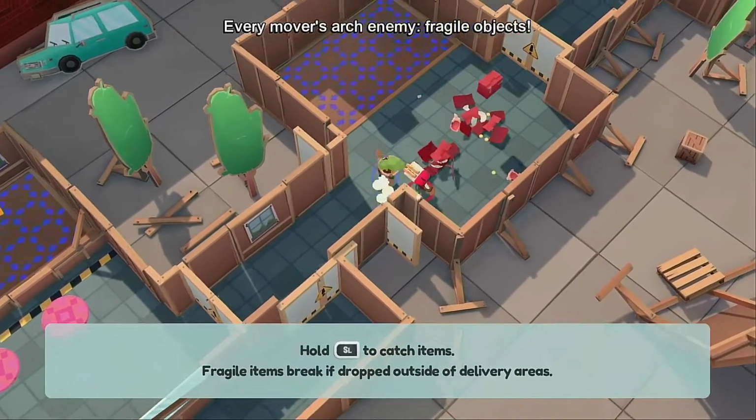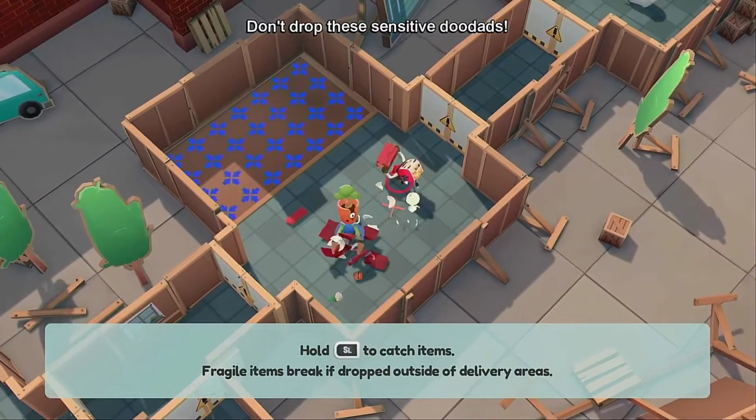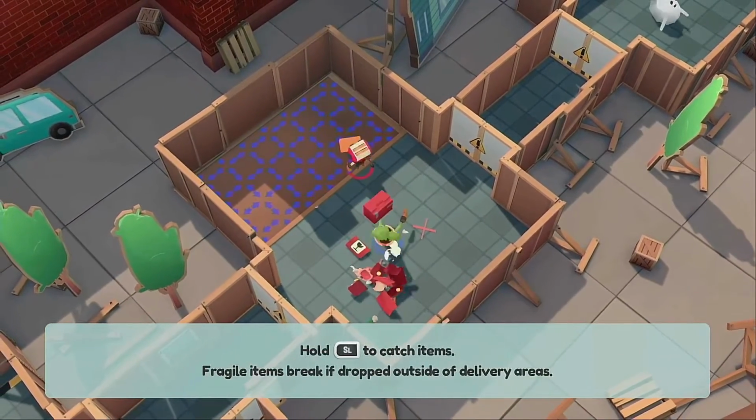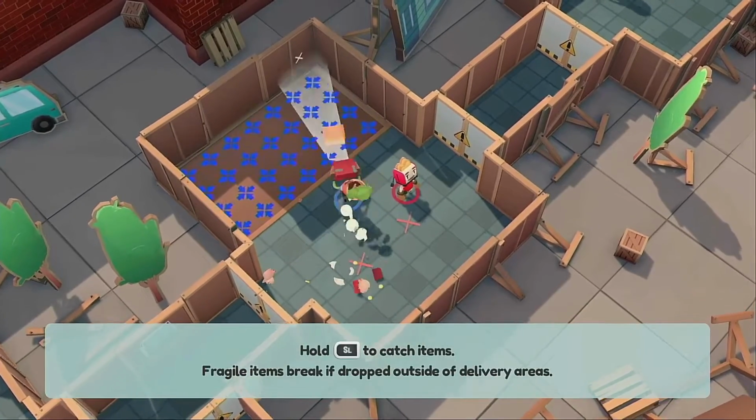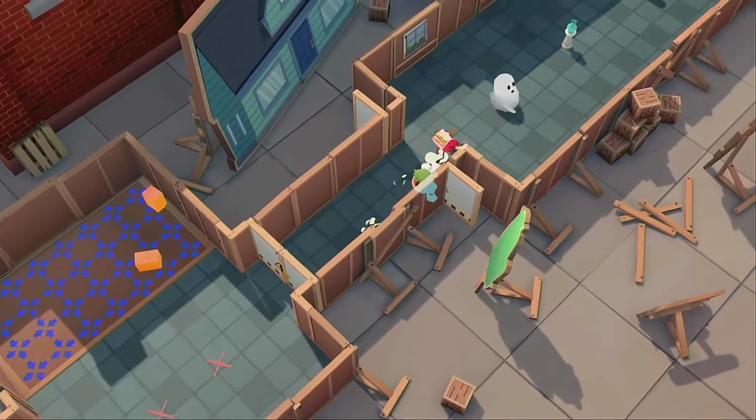Every time? Mover's arch enemy. Fragile objects. Don't drop these sensitive doodads.